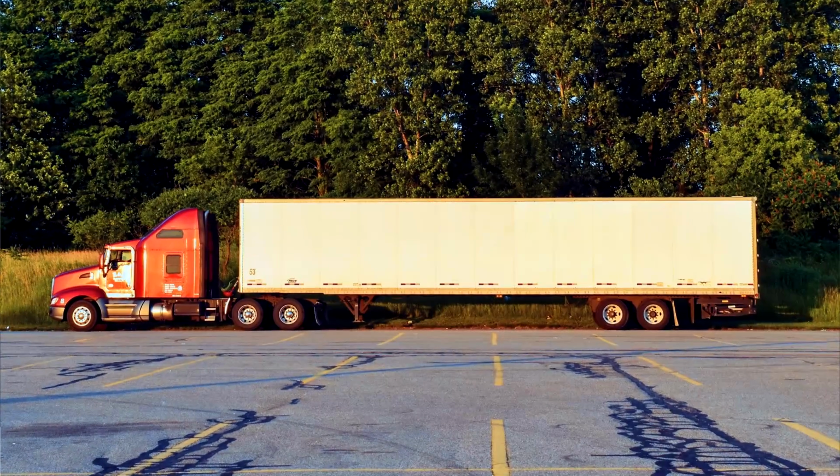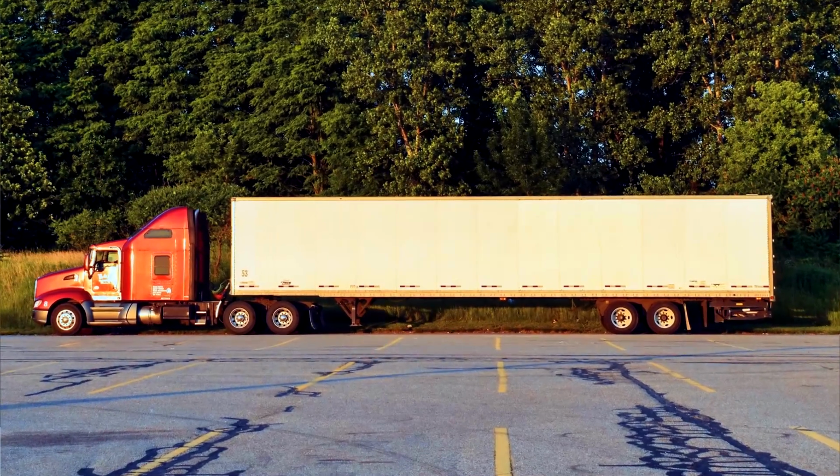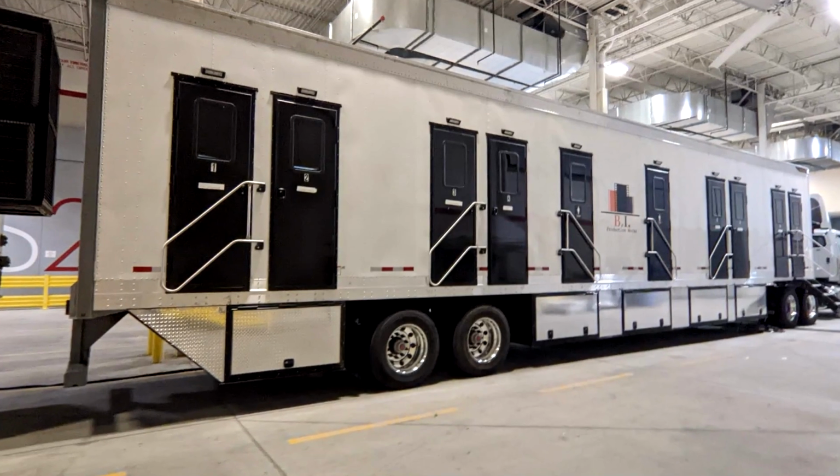Now, why is it called a trailer if it's just a dressing room? The reason is that the dressing room is in a trailer that you would normally see on the back of a semi-truck. Imagine the semi-trucks that you see driving down the highway. They have the big trailer, the shipping container that they're pulling at the end of it. An actor's trailer is really the same thing, but instead of a bunch of boxes in the back that they're hauling off to ship for Amazon or something like that, that big trailer is converted into rooms that people can use.